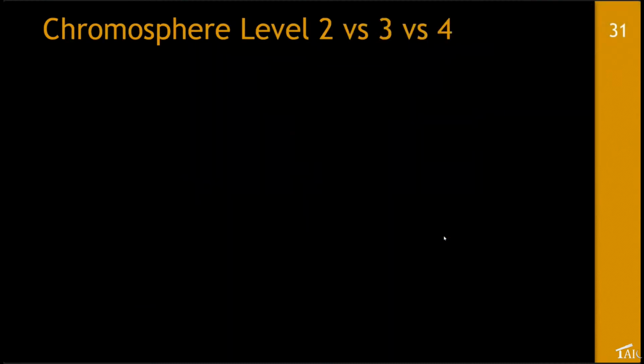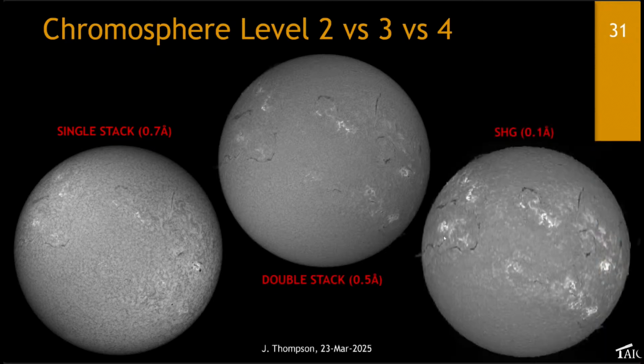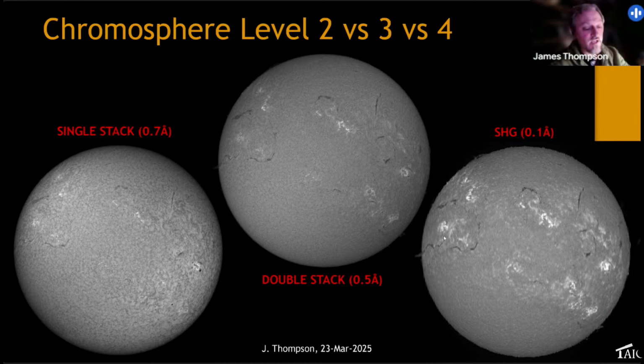I have a feeling that you're all wondering, when am I going to stop flapping my gums and finally share an image generated using the spectroheliograph? Well, the wait is over. These 3 images were all captured a week ago from my urban backyard. The leftmost image captured using a single etalon, the middle with a double stacked etalon, and the rightmost image using the spectroheliograph, the SHG-700.